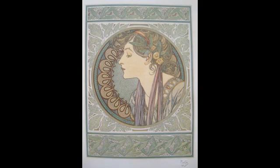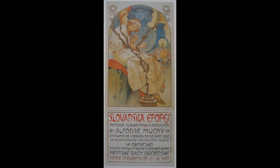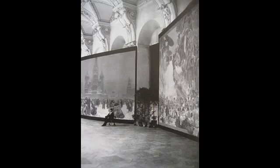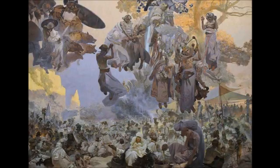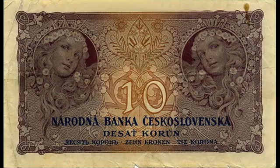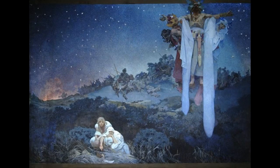Mucha's career was mostly spent in Paris, and for a short while, the United States. Later in life, he moved back to Prague to create a huge mural cycle called the Slav Epic as a gift to his people. His interest was to provide a national visual touchstone for his fellow citizens. He also designed his nation's first currency in 1919. As a Slav patriot and Freemason, Mucha was interrogated by Nazi occupiers in 1939. He died just a few months later.